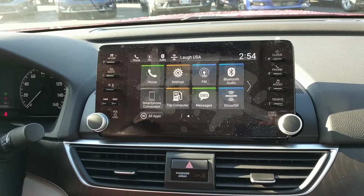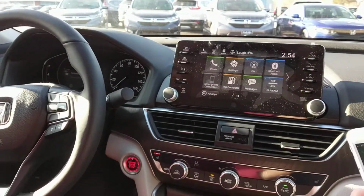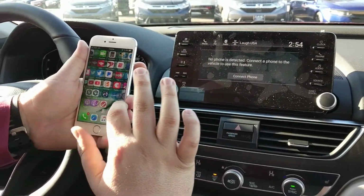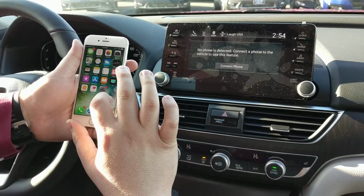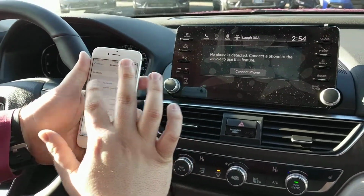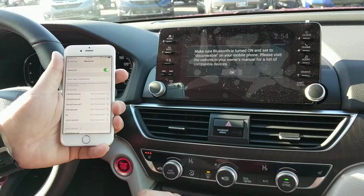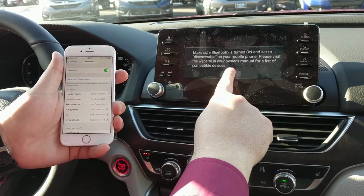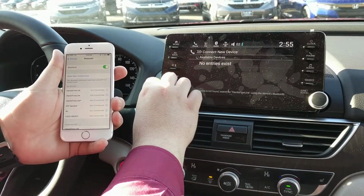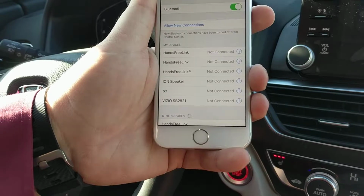We're gonna connect your cell phone via Bluetooth. You have your cell phone on you? Yes, sir. Okay, so when we do this, we're going to hit phone. We're going to make sure we go into settings. Make sure your Bluetooth is on. And when you have the screen up, it says connect a phone, connect a new device. It says please make sure that your Bluetooth is on, which we just did. And now it is searching for your phone.